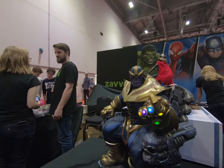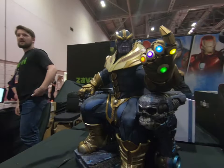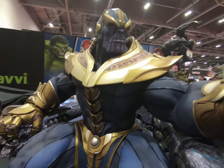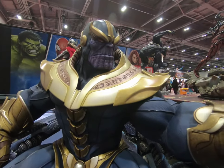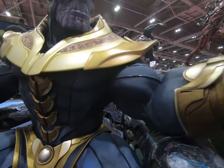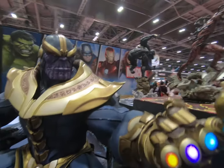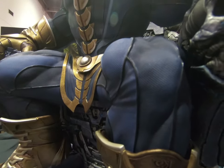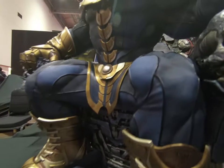Right, Collectiverse, this is what you've been looking for. It took me about 2 hours to find him, but he's here in all his glory. And I'm telling you, pictures don't do this justice. The actual texturing on the fabric is insane.